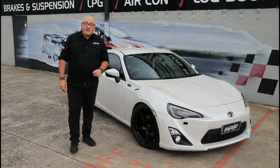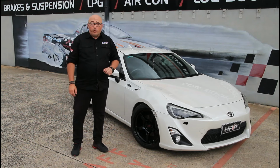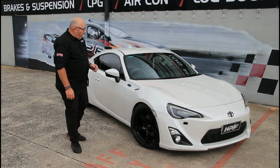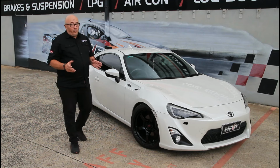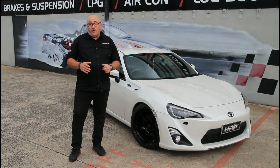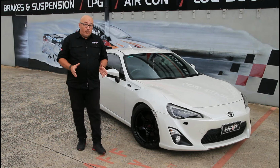What we have here is a 2015 Toyota 86. It's based on the same platform as the Subaru BRZ. It's a 2-litre naturally aspirated sports coupe. Obviously a good looking thing, but unfortunately its looks belie its powers, only making about 145 to 150 kilowatt at the flywheel. So our customer wanted a little bit more punch out of it.